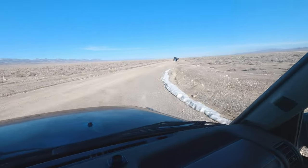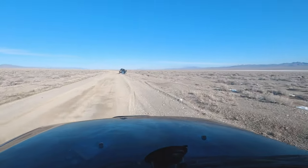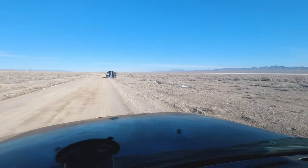And I think we found the herd early. Wow, this is way better luck than our Wapa trip where we tried to find the antelope. They're right out there.